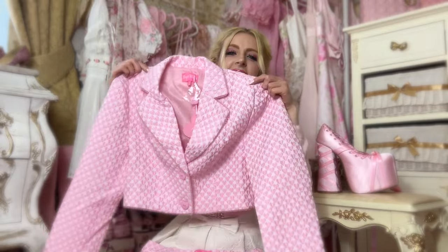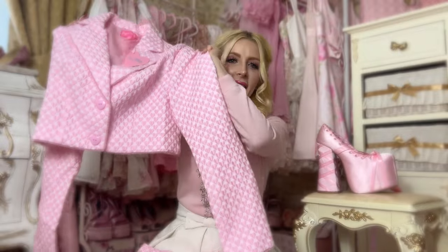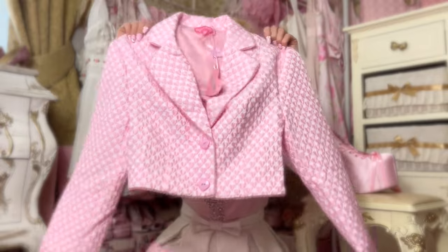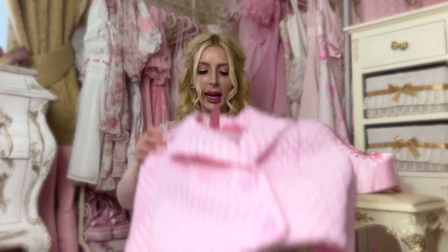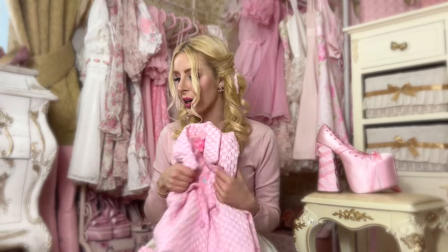This is so cute. It's like a little cropped blazer with long sleeves. That's so lovely. And look at the buttons. Oh my gosh, the buttons are hearts as well. Have you ever seen anything so cute? Okay, amazing. Can't wait to try everything on.